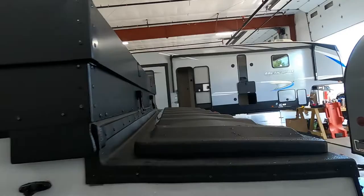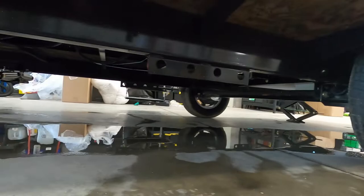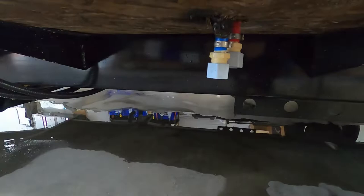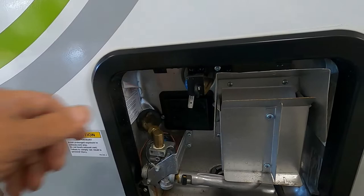So lock everything up. We've got all our locks done. If we are out boondocking again, we are going to get up underneath here and dump that fresh water drain, which is again right there on your tank. And your last low point drain are right here. If you're done camping for the season, open up your hot water heater, lift up on this pressure release valve. That's gonna dump some hot water out of there. When that's done, go ahead and pull your drain plug. Make sure you put your door back on.